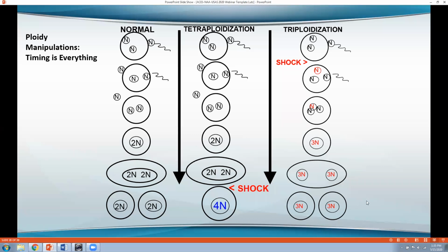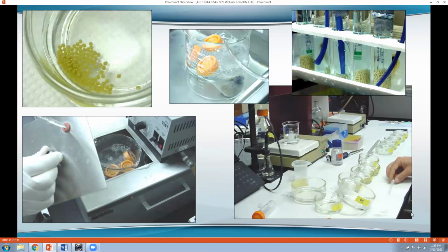The thing is, if you want to produce a lot of triploids, you've got to do this for every batch of eggs. The alternative is to produce some tetraploid animals, cross them with normal diploid animals, 2 sets of chromosomes, and you can mass produce triploids, which is pretty much the way people like to do it.